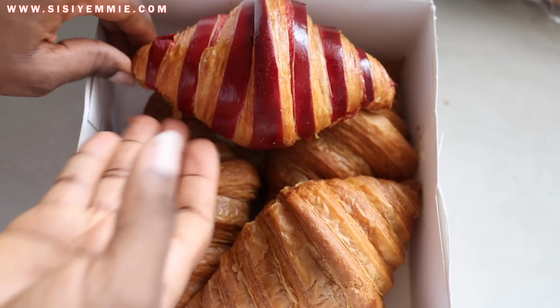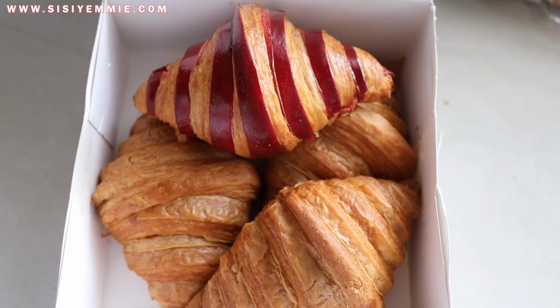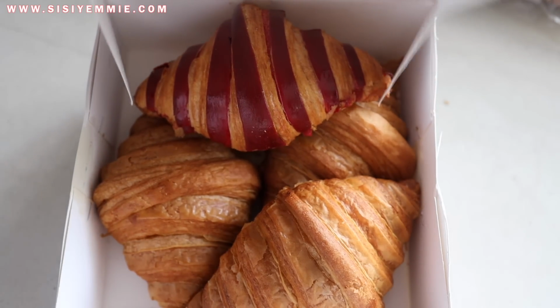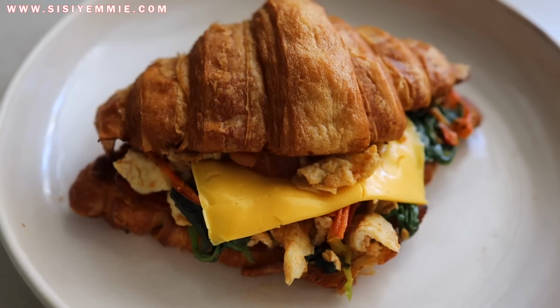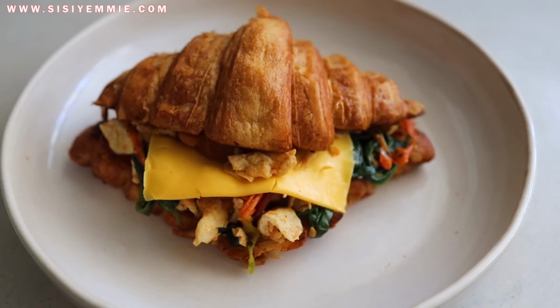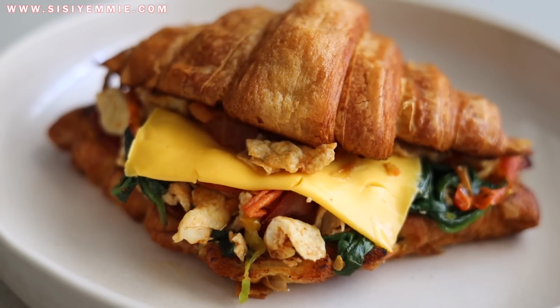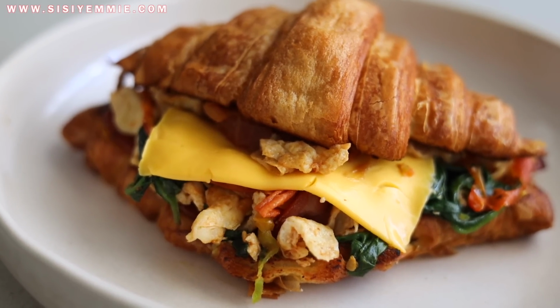Like I said, changing what you eat, it might be bread, but changing the different type of bread you eat is one way to just jazz up your food timetable. Now let me show you how I made my delicious breakfast, or brunch actually, because I don't eat very early, so this is brunch for me.